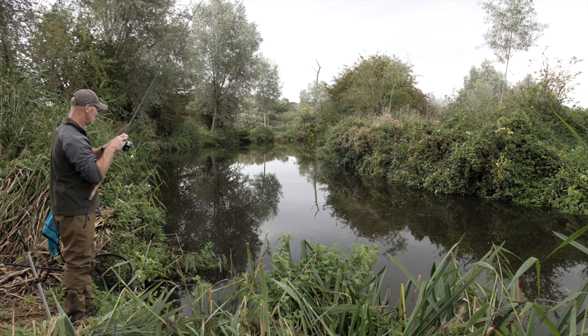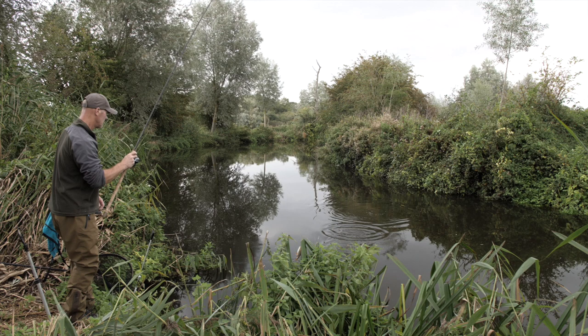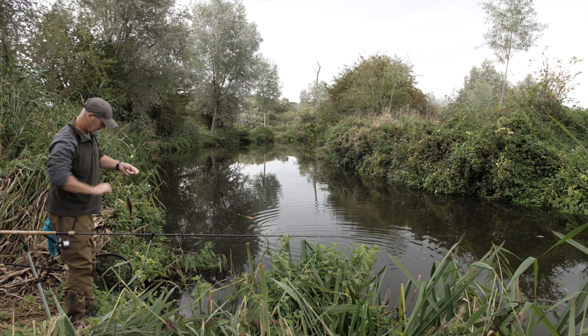There's a fish again. Looks like a roach. First roach of the day. Not a monster, but a roach.